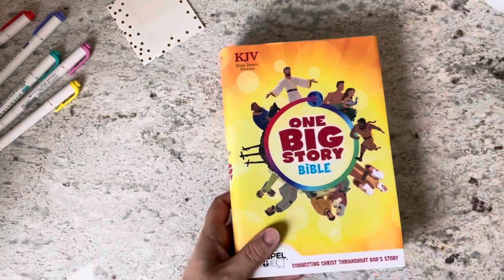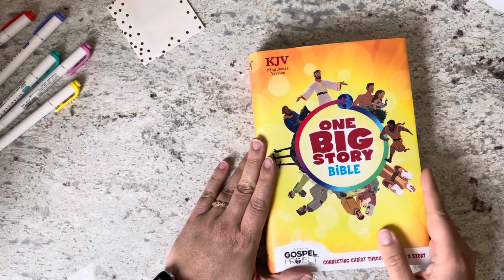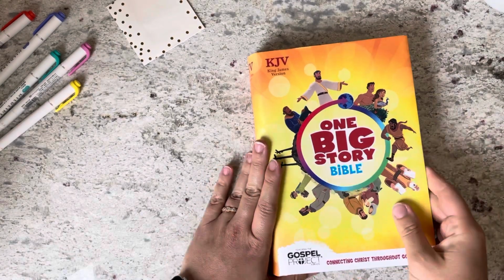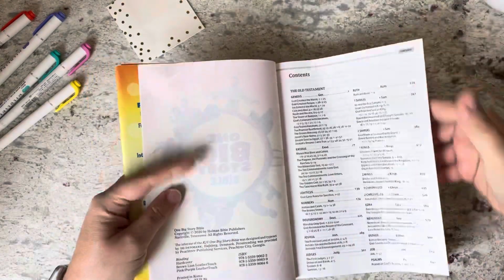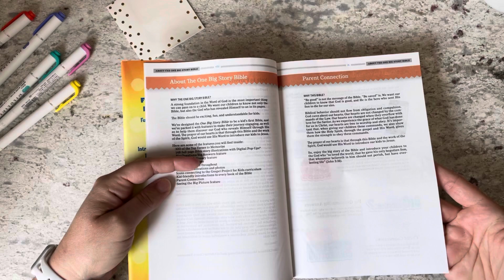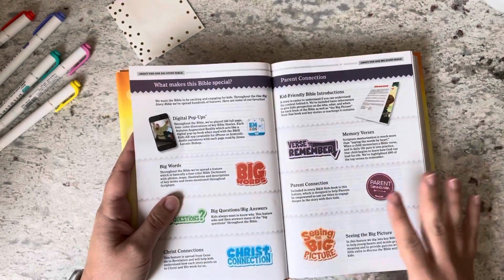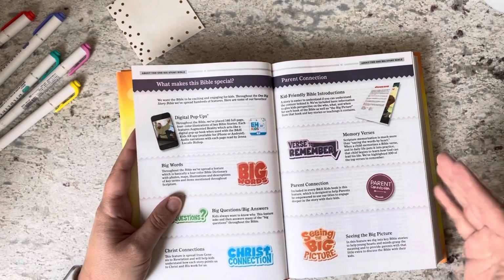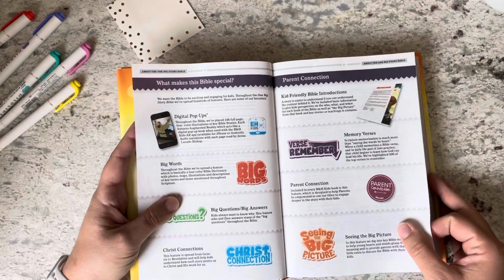Now the next one I want to show you is the children's Bible. And honestly, of the 3, this is the one that I was most impressed with. And I'll show you those features here in the beginning. I actually have a 7-year-old, a 5-year-old, and a 2.5-year-old. And so we're just starting to transition from picture book Bibles to actual reading Bibles. And I was really impressed with this one.